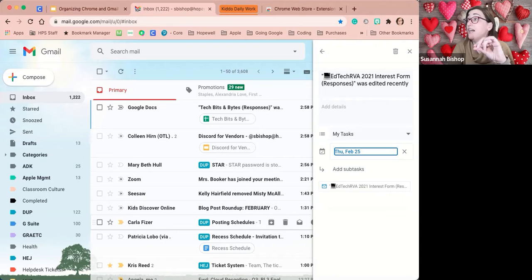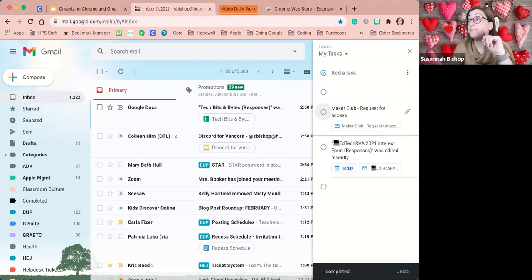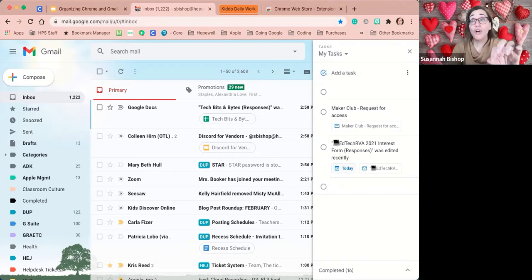Then when you're done, you just mark off that you did it. And I have them set to disappear. You can click your three dots here to decide the order that you want, to delete all of your completed tasks, or to copy any reminders to tasks. So you have lots of options for sorting those. So that's a great way to help stay organized within your Gmail. Any questions?